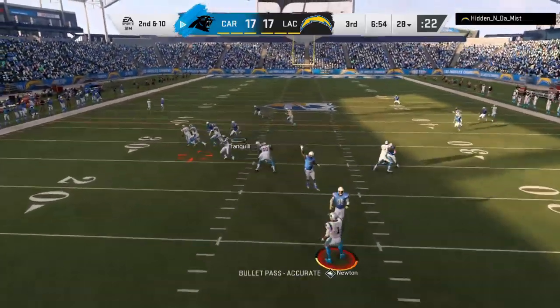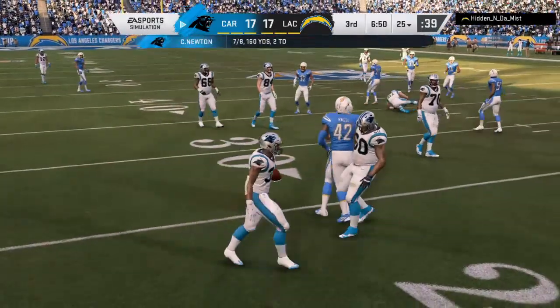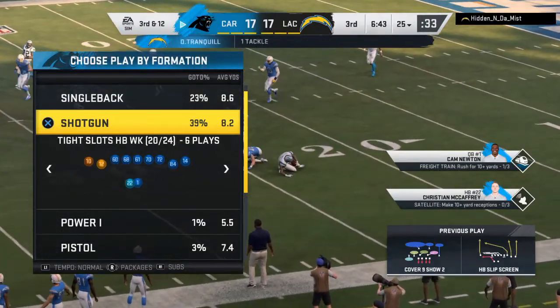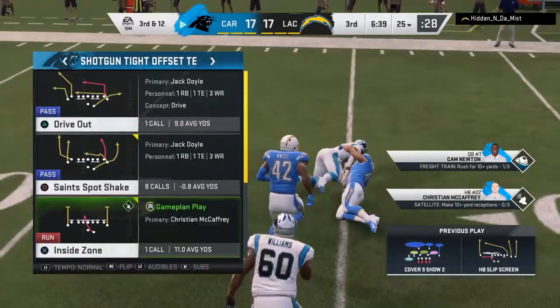Throwing again. Newton. They'll set up the screen to Montgomery. And he's going to lose yardage and be backed up to the 25. He lost 2 there, and it's 3rd down. Time to give a little credit here. That was an excellent read by the guys on the defensive side of the ball.